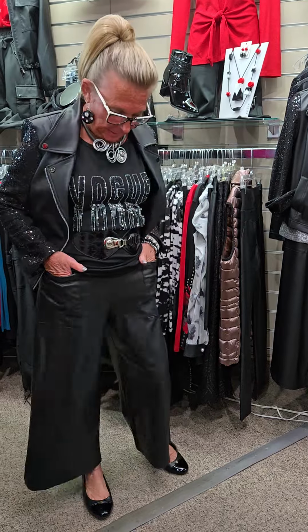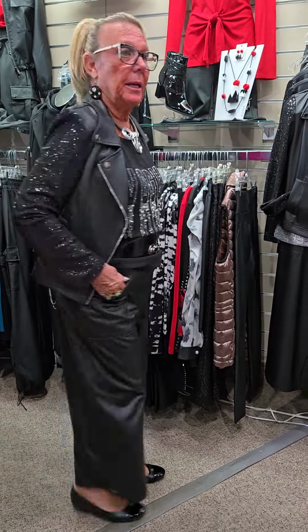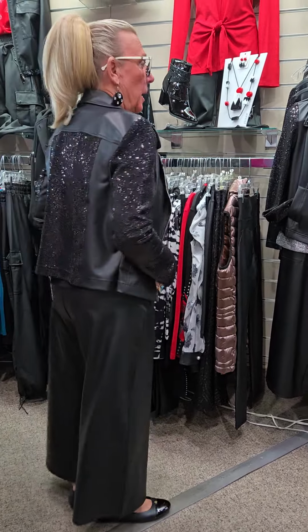If you really want to look very updated, this is a fun way to look. Going forward, I could probably put my ankle boots with it. But they do have two pockets right here. And I think it's just a really upscale, temple, modern way to look.